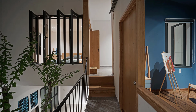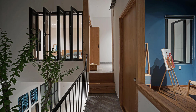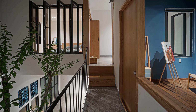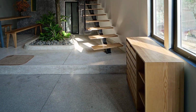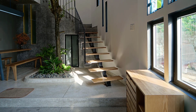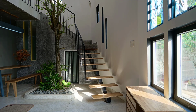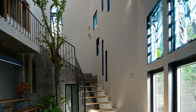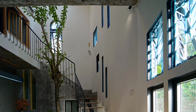This charming home is inspired by the owner's love for daisies. The design incorporates the flower's image and color into both the overall concept and intricate details of the house. Despite its compact area and slanted layout, the house is masterfully crafted to maximize space, creating a sense of openness and airiness.